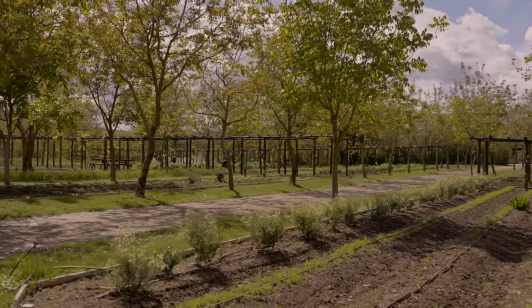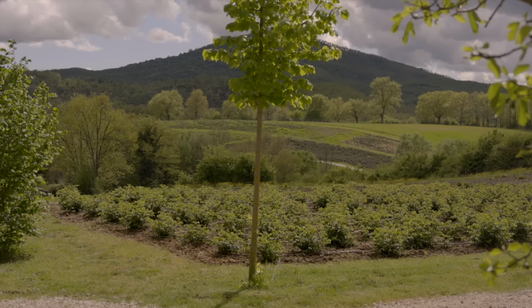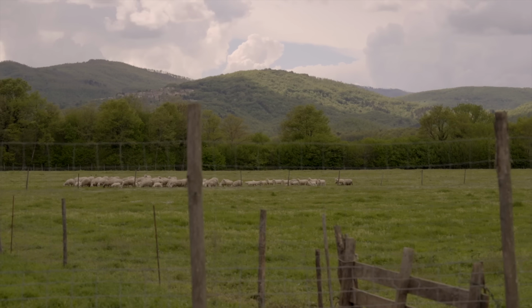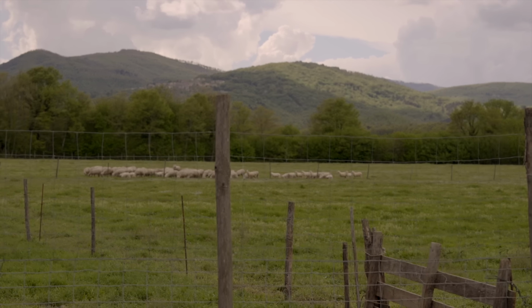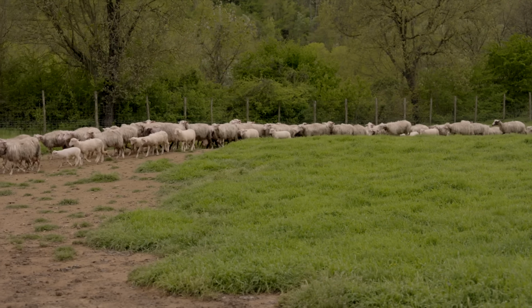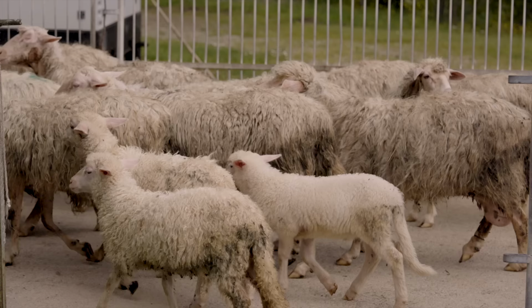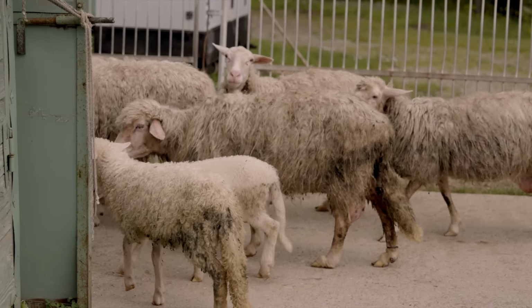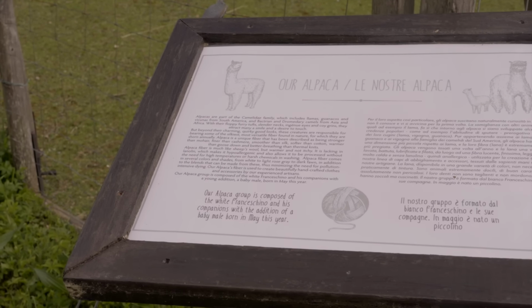With over 300 acres of farmland, this is where most of the fruits, the vegetables, the meats and dairy that are used in Borgo Santo Pietro's two restaurants are grown or raised. It is also here that they keep a flock of sheep from which they collect milk that is later turned into cheese, but that is also used as a central ingredient in their seed to skin skincare body range.